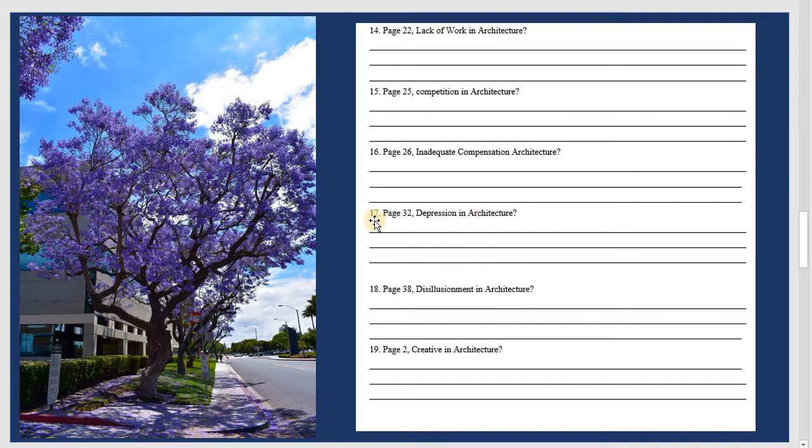That's it. For example, number 7, I ask you about depression in architecture. You open the book on page 32, you read one of them, and after that, you write down a few things. Which one do you think is important for depression in architecture, and you write it down for me. Okay? Something like that. If you have page 25, open that, and you see competition in architecture. You mark it, and you do something for later. You can answer faster for this one.